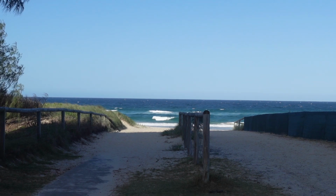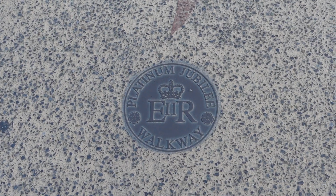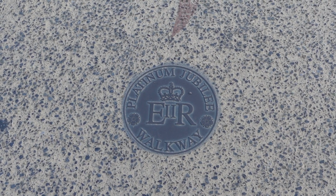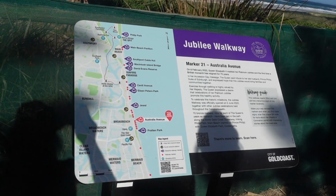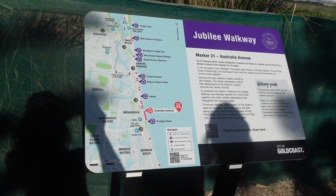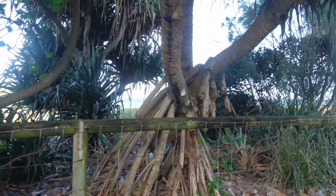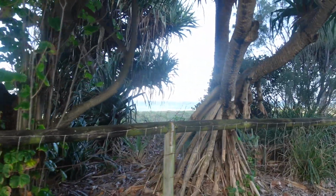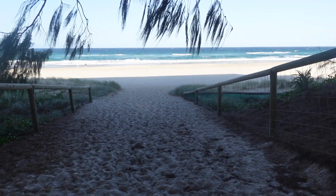Running parallel to the beach is the Platinum Jubilee Walkway. On the 6th of February 2022, Queen Elizabeth II marked her 70-year reign and Platinum Jubilee. Exercise through walking was greatly important to Her Majesty, and she worked to promote this. To celebrate, the Jubilee Walkway was opened on 2nd of June 2022 to commemorate her reign. There are 70 of the bronze markers, one for each year of the Queen's reign.